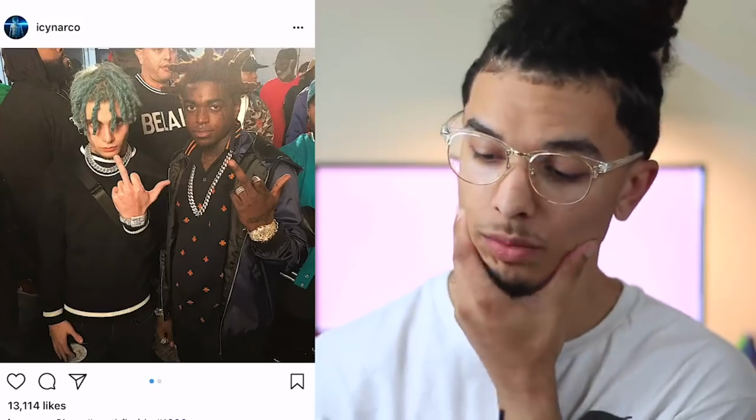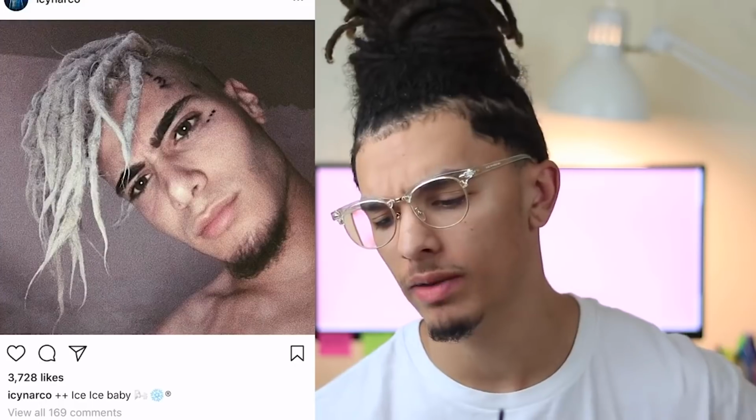Here's a picture of him as Kodak Black, and you can actually see that he has 2-strand twists right here. I'm just trying to scroll down and find a photo of when he started his dreads, if there's even a picture on here. Here's an interesting photo of him bleaching his hair, I'm assuming. His hair is actually like platinum blonde in this photo. But yeah, that's basically it.